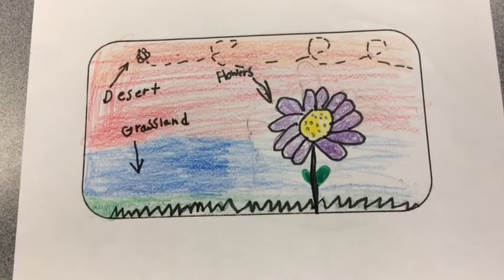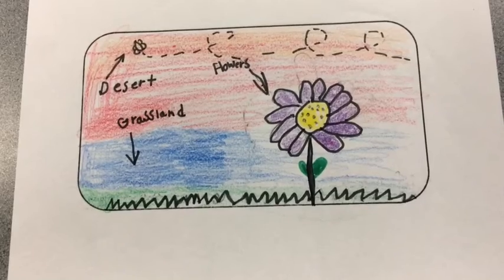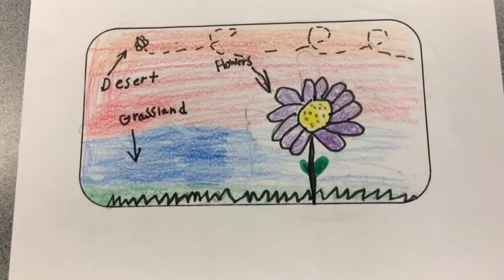Flowers are a place where butterflies lay down or rest on or eat food. I hope you all learned about butterfly habitat.